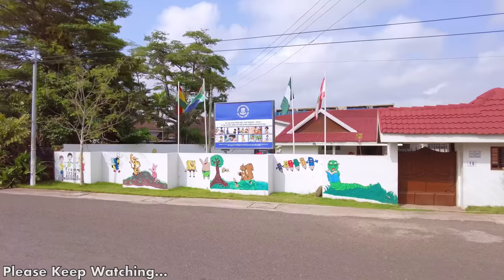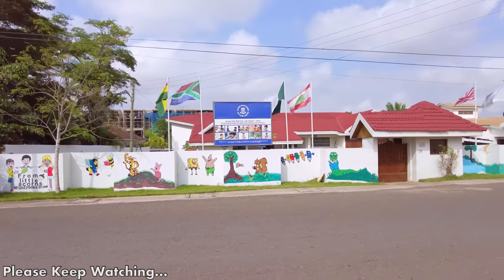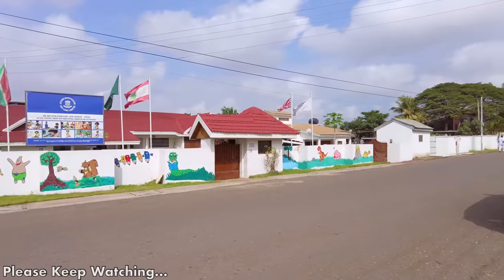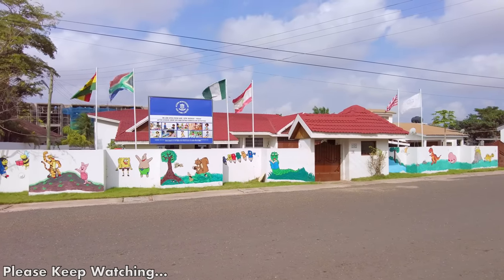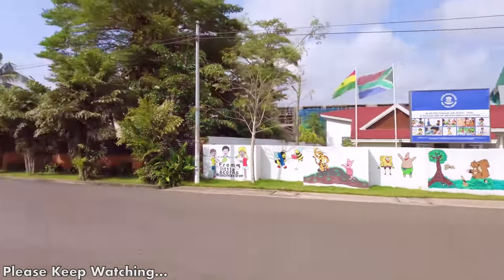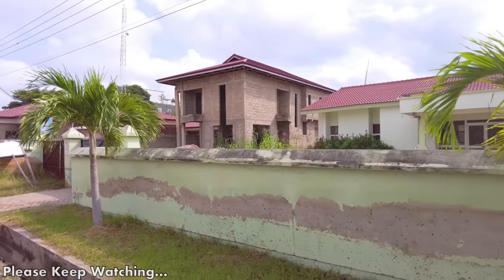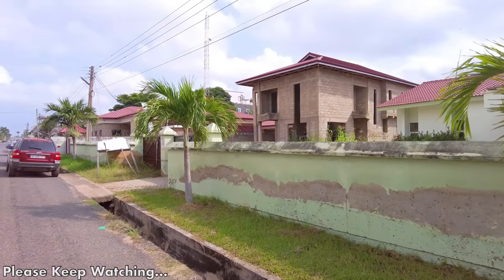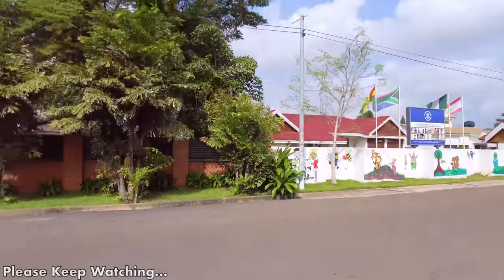So this is a school, Acorn Montessori Daycare Limited. So it's a daycare school for little kids. Very nice place. You can see the flags of Ghana, South Africa, Nigeria, USA. Very nice place. And there's also a house here, and a house being built over there also. Let me pause a little so it's visible. Very nice places here in East Legon.